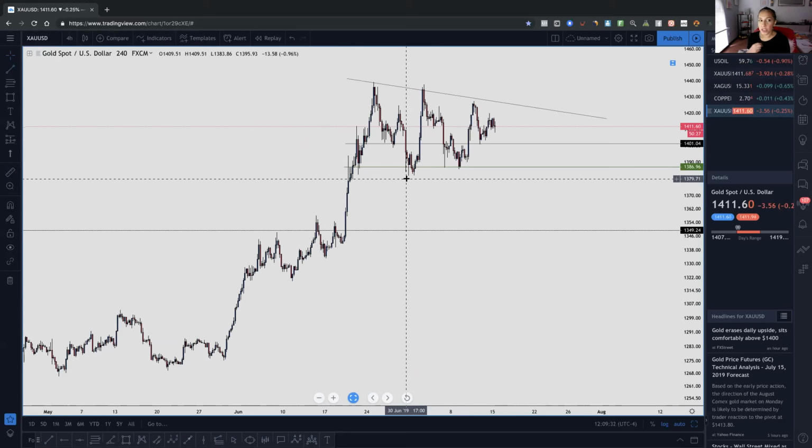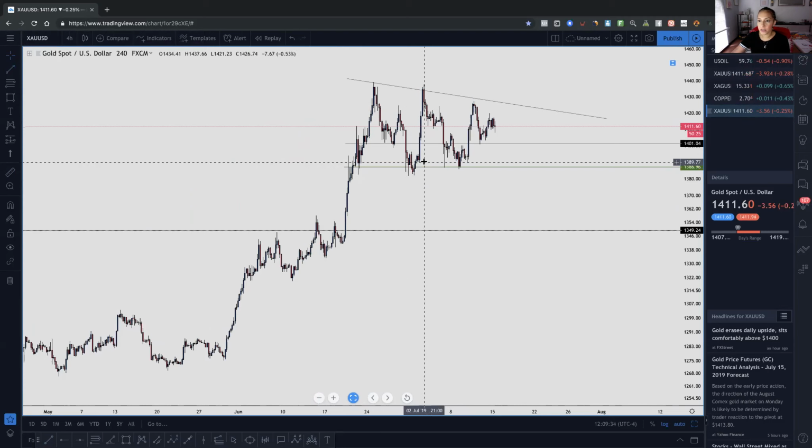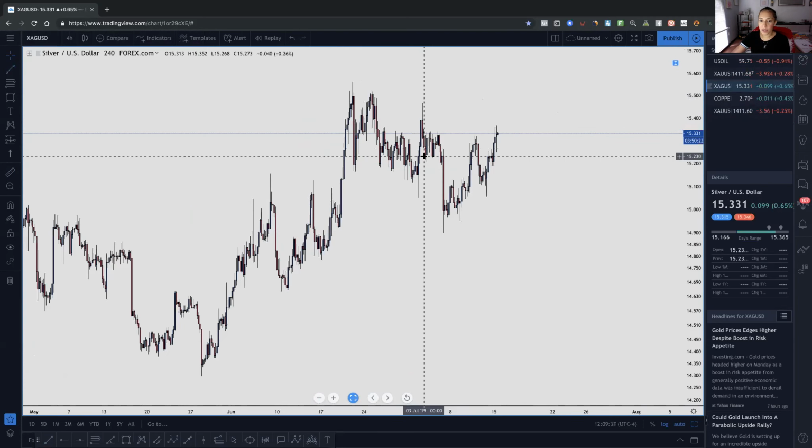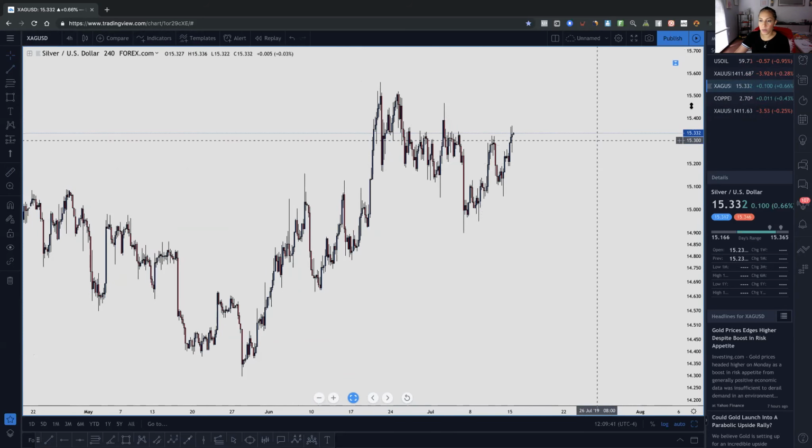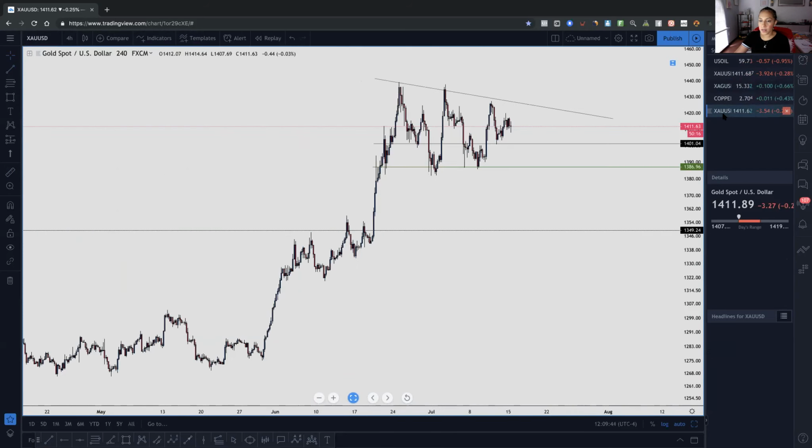So she correlates pretty nicely with silver. Let me show you guys. They usually look alike, and silver sometimes moves a little bit faster than gold, so it kind of lets me know what to expect. Not all the time, but sometimes she does.